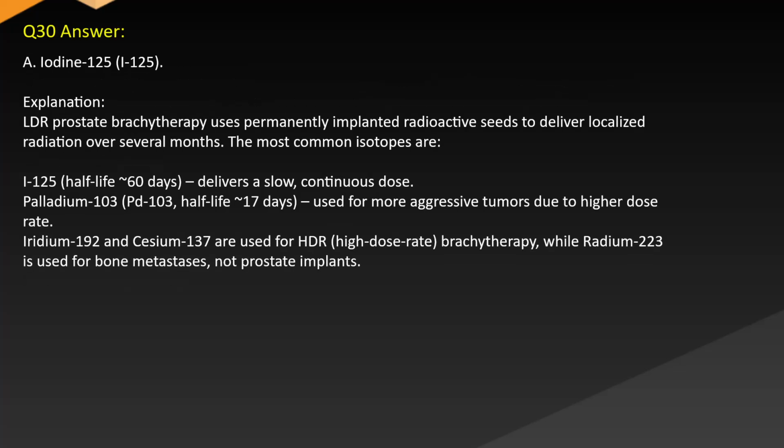Answer: Iodine 125, I-125. Explanation: LDR prostate brachytherapy uses permanently implanted radioactive seeds to deliver localized radiation over several months. The most common isotopes are I-125, half-life 60 days, which delivers a slow, continuous dose, and Palladium 103, Pd-103, half-life 17 days, used for more aggressive tumors. Iridium 192 and Cesium 137 are used for HDR, high dose rate, brachytherapy, while Radium 223 is used for bone metastasis, not prostate implants.